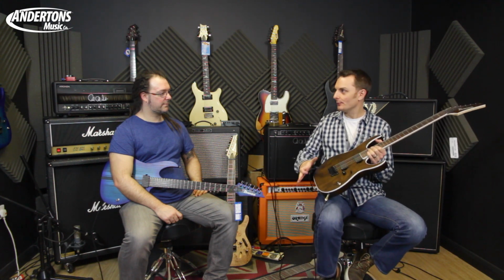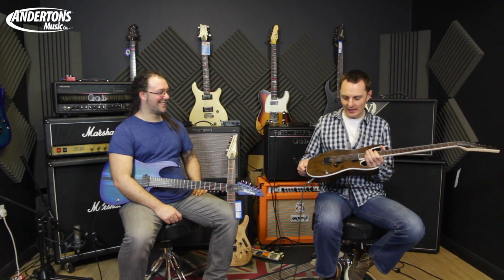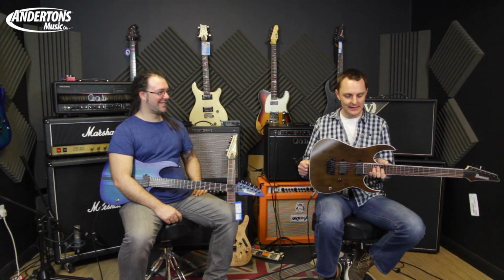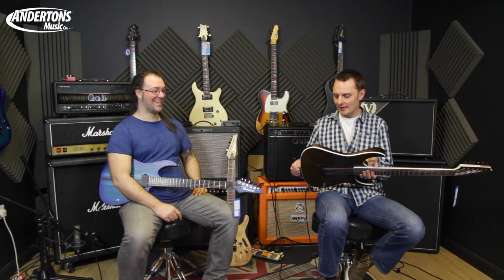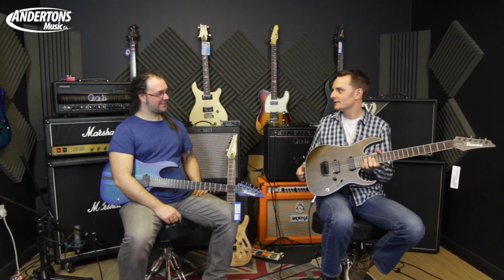So it has a walnut top. Can't imagine where they stole the idea of putting a walnut top on a guitar from, but they did, and it's great. Obviously, if you know Iron Label, normally it would just be a gloss black or a gloss white sort of dirty guitar. So what does that retail for, Lee? I think these are, again, like 300 or 400 quid.